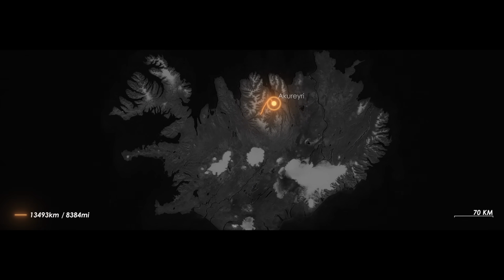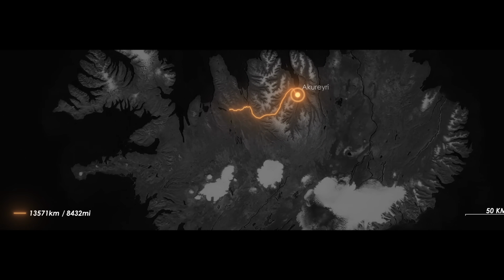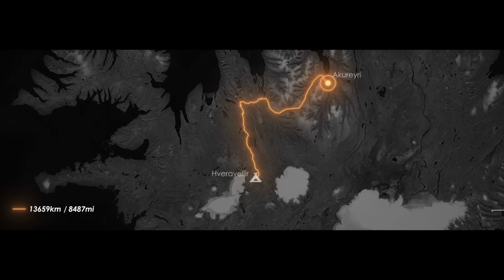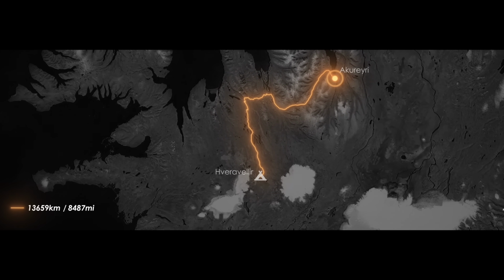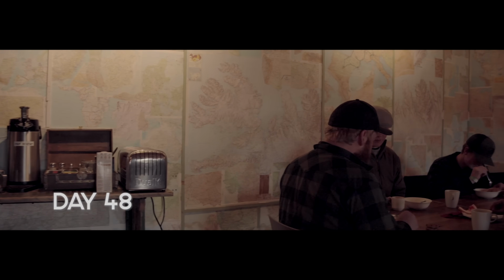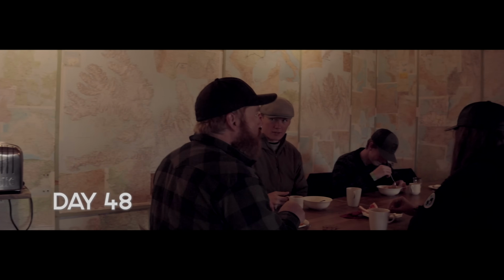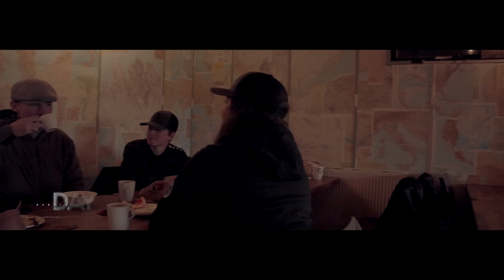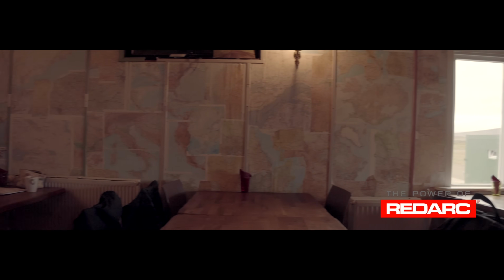We have said goodbye to our dear friend Torfi, and we're headed back into the remote F-roads to the west so that we can start making our way back down towards the southern end of Iceland. This is finally a cup that one of my fingers can fit through. All the holes have been so tiny on each cup. There's bread. It's really good. Looks excellent.